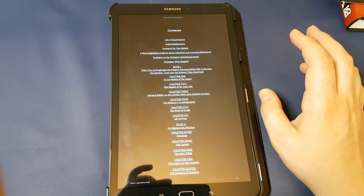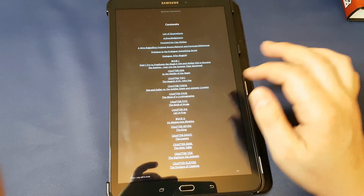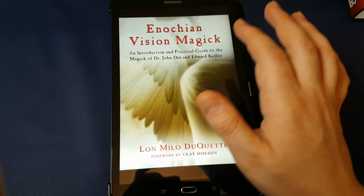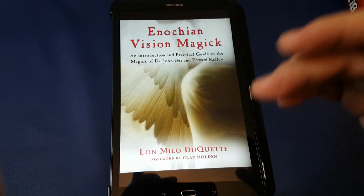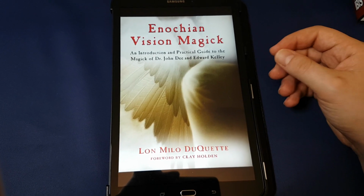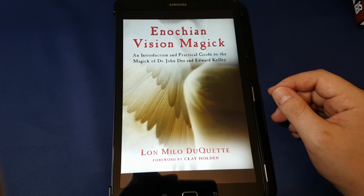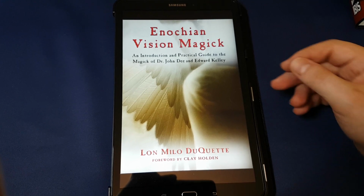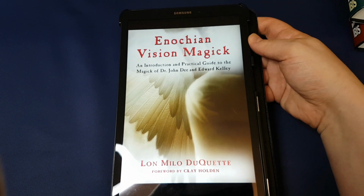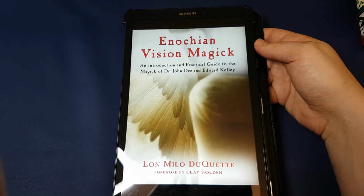I think it's called the Spiritual Diaries of Dr. John Dee, or something along those lines. But this Enochian Vision Magic, there's a new edition that came out this year by Lon Milo Duquette, actually explains all about all of those aspects and gives a very reader-friendly approach to them. Although I would suggest that it's well known that Enochian magic is what you approach towards the end of your magical career rather than the beginning, since it does assume that you are advanced and things allegedly can go quite wrong.